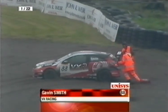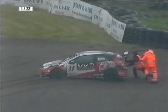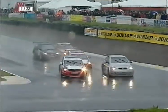Well stuck it is. Matt Neal's got away fairly effectively. He's in 8th place. Ivan Muller even better though. He was in 6th place. So Muller the best of those two in terms of a getaway. And Turkington and Muller both getting past Mark Proctor at the hairpin.